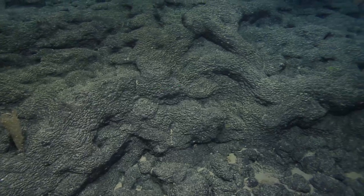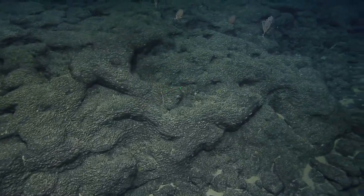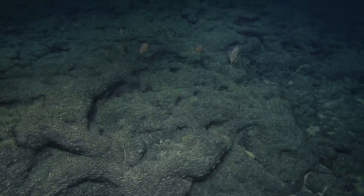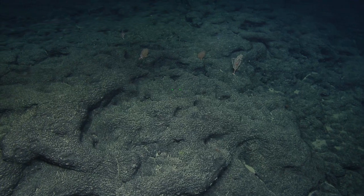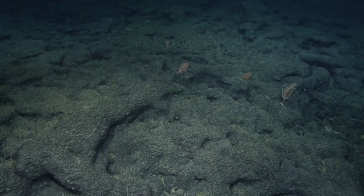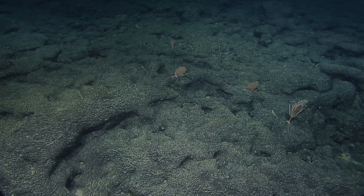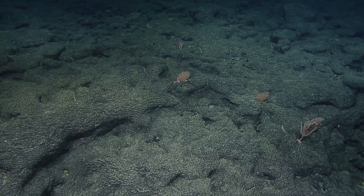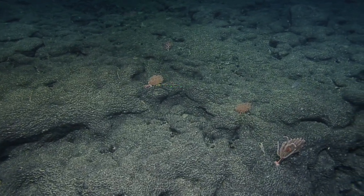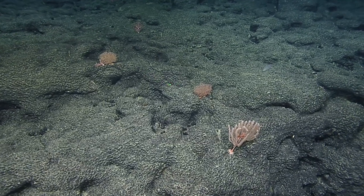How long is the tether between you two? 13 meters. Oh, how long is it? We're again seeing a primnoid fan, probably. The Calogortia. Another squishy something. Yes.